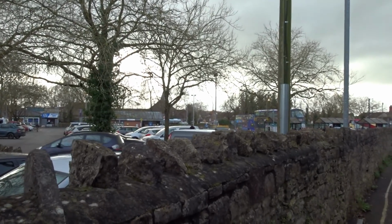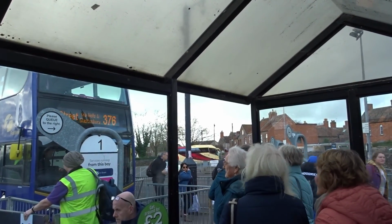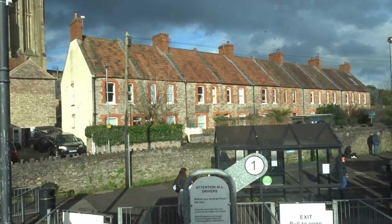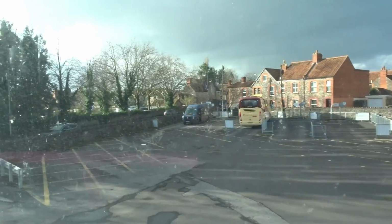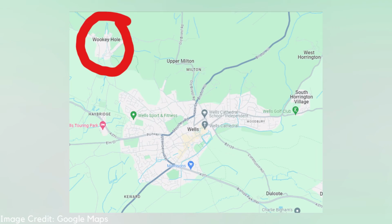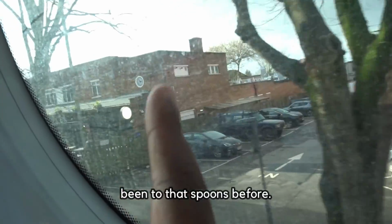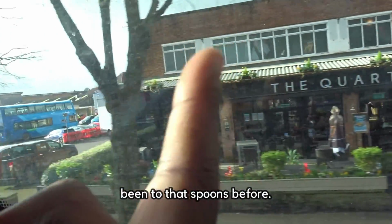Look what's just coming. That's Maybos over there. In Wells, First Bus is the main operator, operating services to Bristol, Street, Bath, Weston-super-Mare, Yeovil and Glastonbury. There's the occasional Berry's Superfast coach which runs into London, and a bus to Wookey Hole. That's an interesting name. The 376 continues half an hour down the road, through Glastonbury, down into Street. Cheap pints.